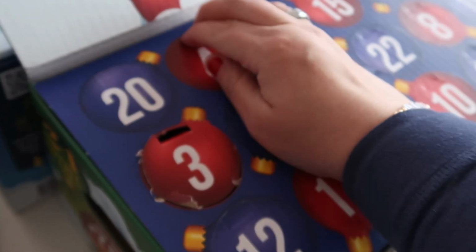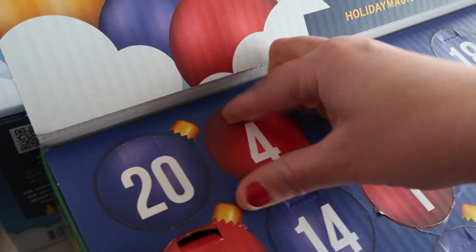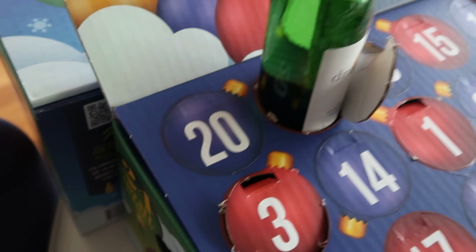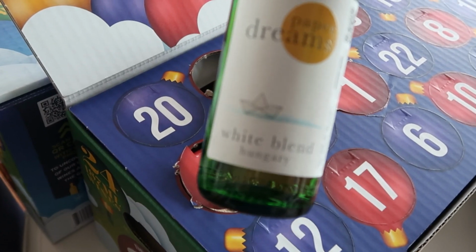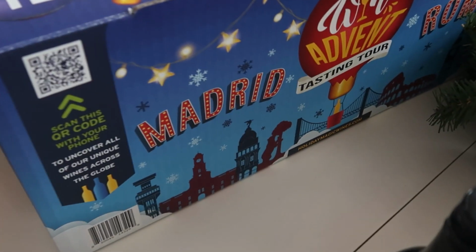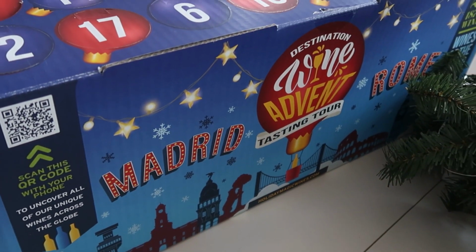Okay, and then day 4, which is today's. Oh, man, I should have cheated and been like, oh, look how easy it was to open. I feel like we'll do these the other way around and do the white first. We have a white blend from Hungary. I do know one of the themes this year is that it's like around the world. Yeah, so it's a bunch of different places, which is really cool. Look at this cute festive background.